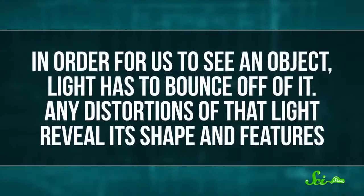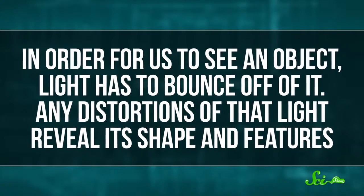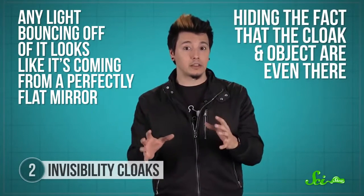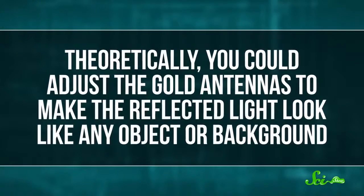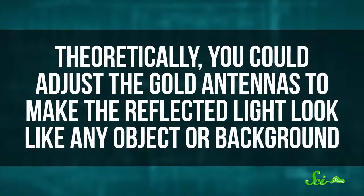And we're getting closer. In 2015, scientists designed a very, very thin material, like 80 nanometers thin, that could hide equally tiny objects. In order for us to see an object, light has to bounce off of it, and any distortions of that light reveal its shape and features. This invisibility cloak uses teeny tiny brick-shaped gold antennas to counteract that natural light distortion. So when this cloak is wrapped around an object, any light bouncing off of it looks like it's coming from a perfectly flat mirror, hiding the fact that the cloak and object are even there. And theoretically, you could adjust the gold antennas to make the reflected light look like any object or background. This technology only exists at a microscopic level right now, so scientists need to figure out how to scale up the idea before we can make larger objects, like people, invisible.